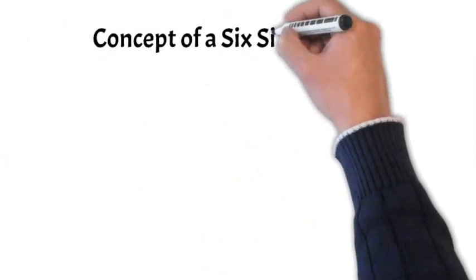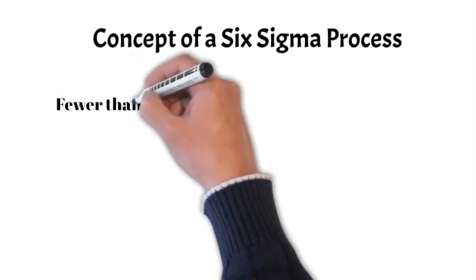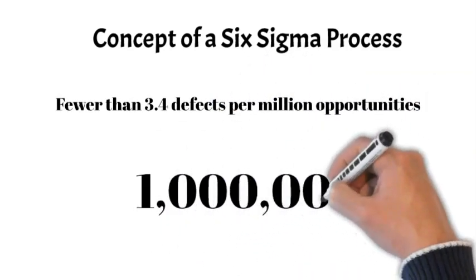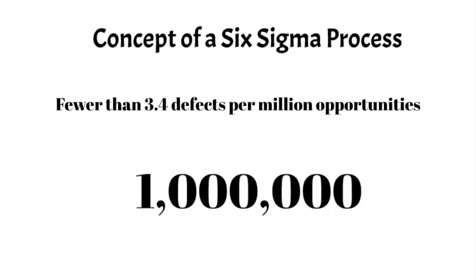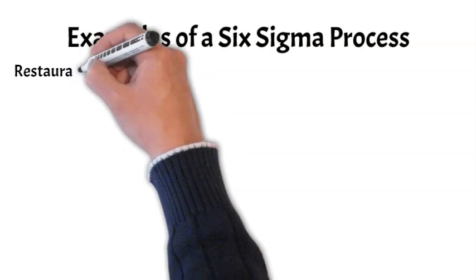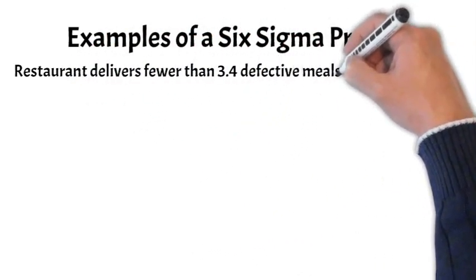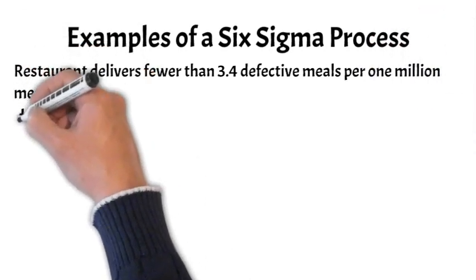When the phrase Six Sigma quality or Six Sigma process is used, it expresses a very specific level of quality. A Six Sigma process is one that delivers fewer than 3.4 defects per million opportunities. Here are some examples of how this concept can be applied in practice. A restaurant would deliver fewer than 3.4 defective meals per 1 million meals.